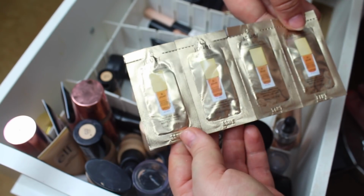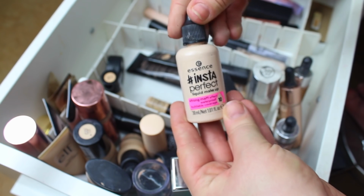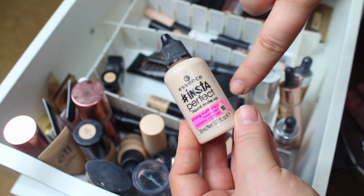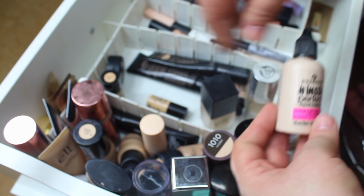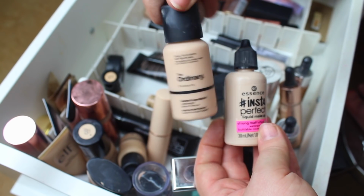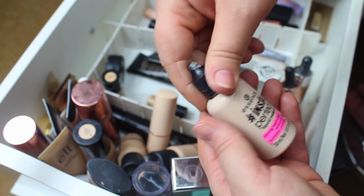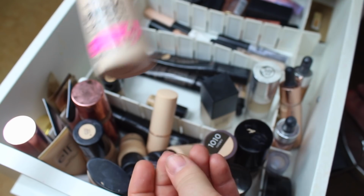I have these from Jouer. Why? Don't ask me. I did a video on this one. This is from Essence. This is their Insta Perfect foundation. I don't like this. This was super duper light. I purchased mine in the shade 10, as you can see. But I do like to mix this with my serum foundation because, as I said, this does not hold up well in rain and such. So sometimes when I know that I'm going to have a sweaty day, I can mix a little bit of this in so the foundation will hold up a little bit better.